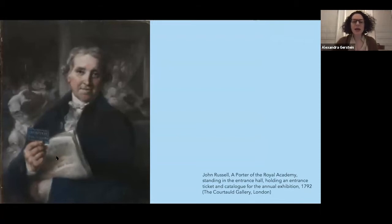Here is a kind of mashup of a picture, but essentially it's a very beautiful pastel, which is in the collection, which you will see if you can come visit the gallery when we reopen. And it's a pastel by John Russell of a porter of the Royal Academy. And here he is showing a ticket, an entry ticket.